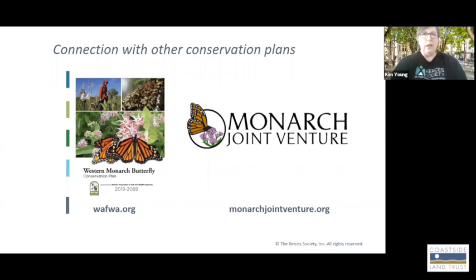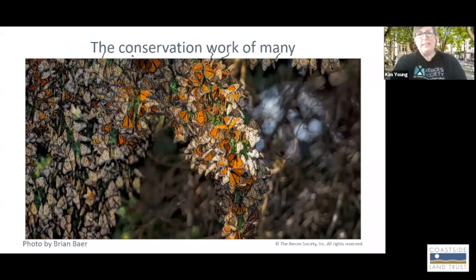Also, I need to talk about the conservation work of many. There are so many citizen scientists out there observing and collecting data. This work of conservation is incredible. I'm always touched when I go to Xerces field work in the past or a website. There are many people out there, and it's going to take a lot to conserve a migratory insect. I love this photo by Brian Bear.